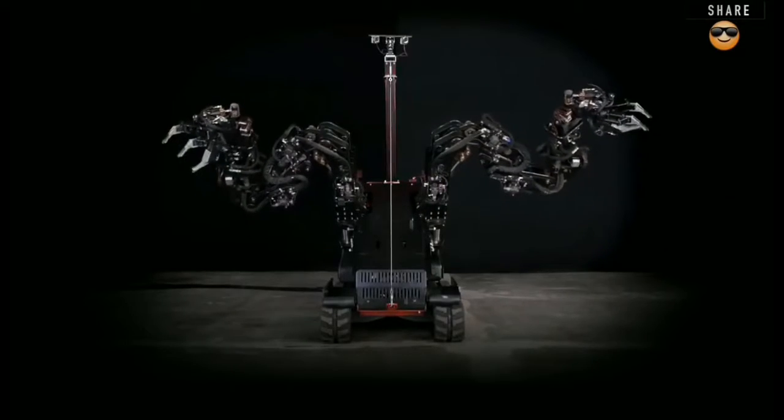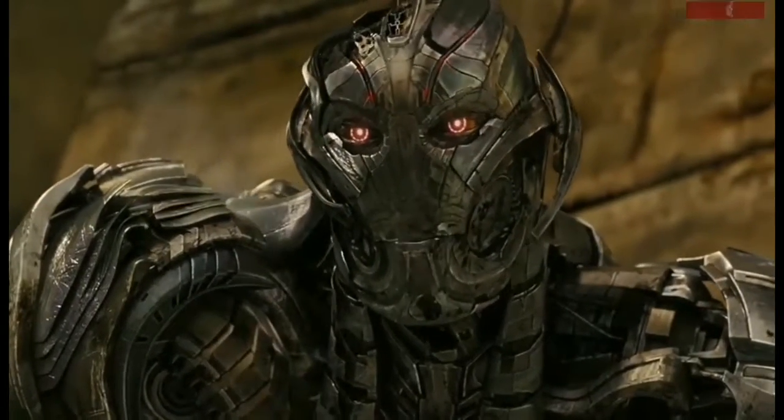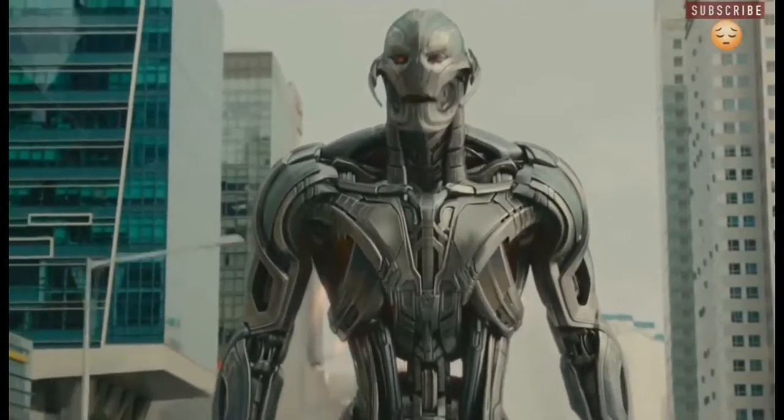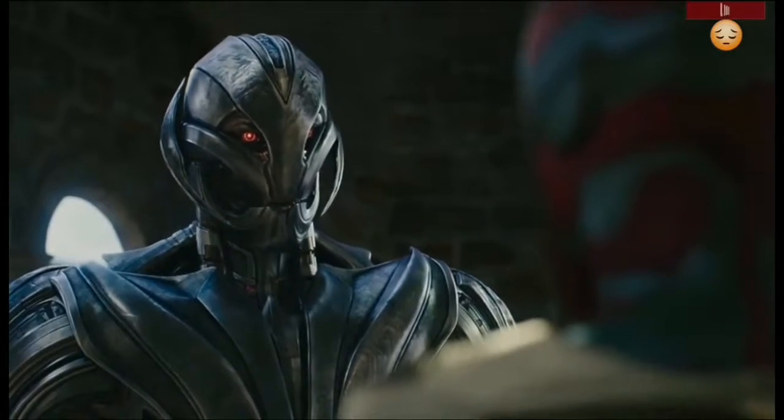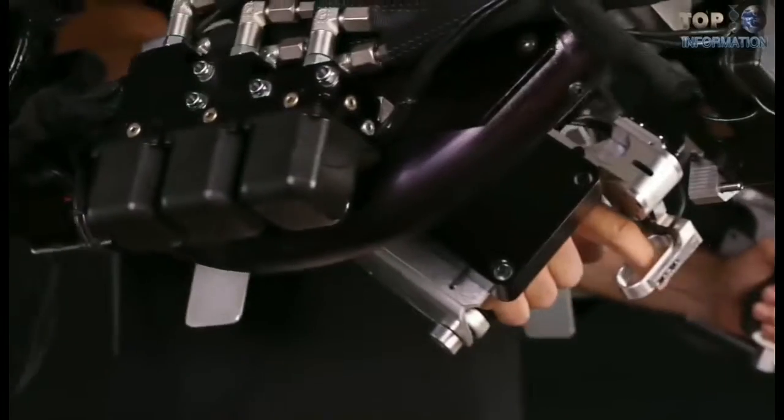Number 7. Guardian GT. Before the age of Ultron, we were all prepared for fighting with the monster robots, because we have our savior, the Guardian GT, an exoskeleton robot from Sarcos Robotics.